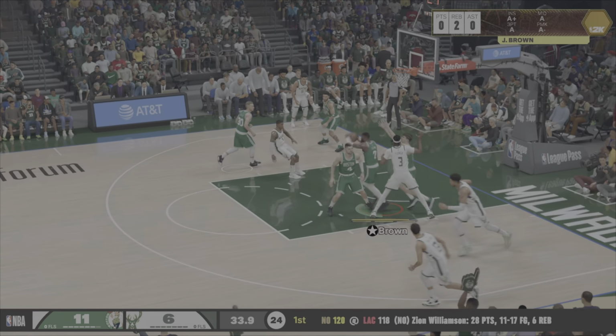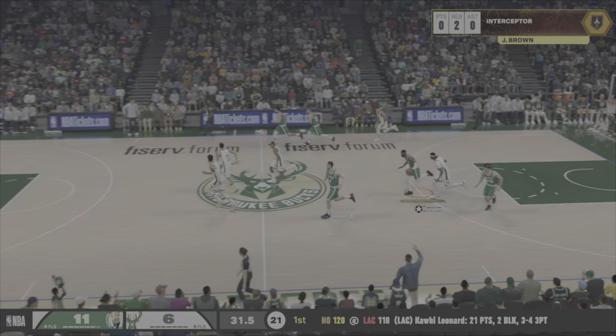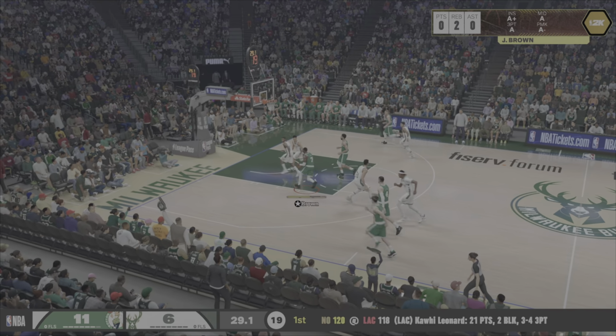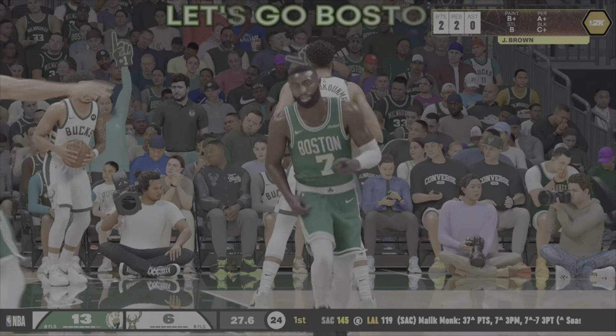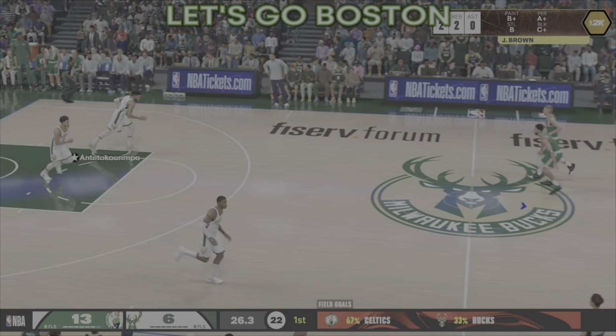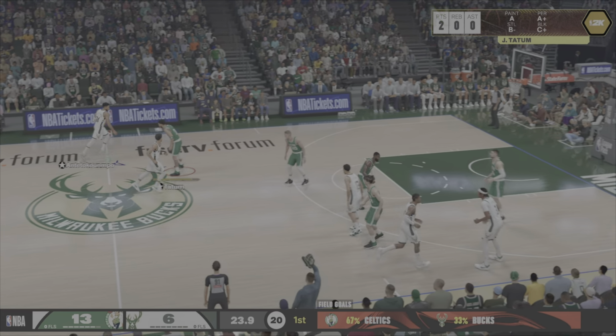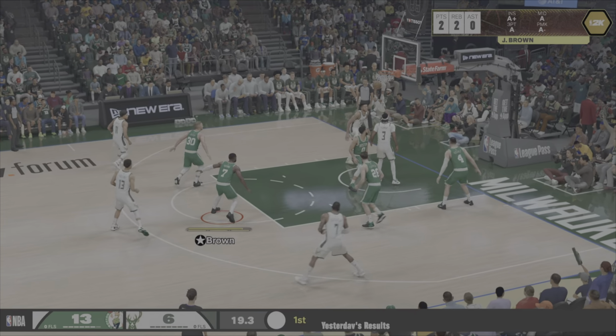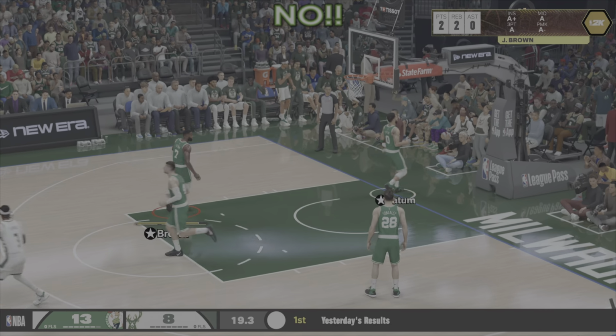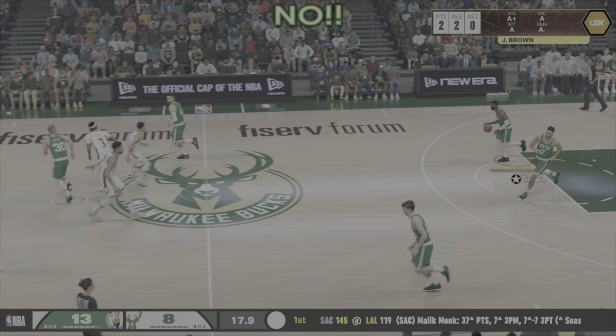Outside, Porter. Pass to Turner. It's stolen by Brown. Up and in, it's good. First basket of the game for him. 1 for 4 shooting. And their offense already in a flow. Some stellar shooting to jump out to this lead. Quality looks they're getting, and they're capitalizing on them, guys. They have to be happy with this start offensively.